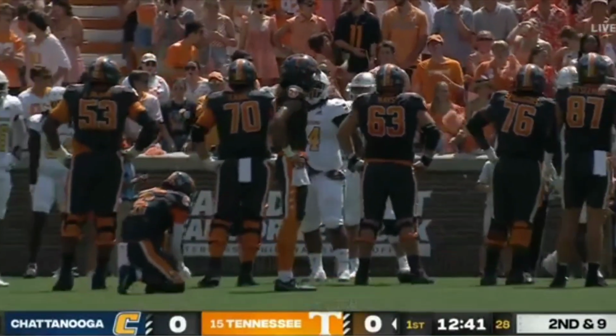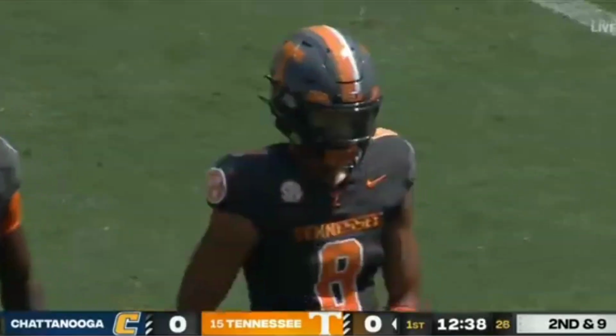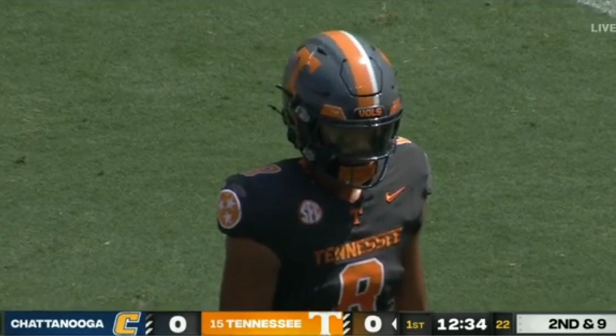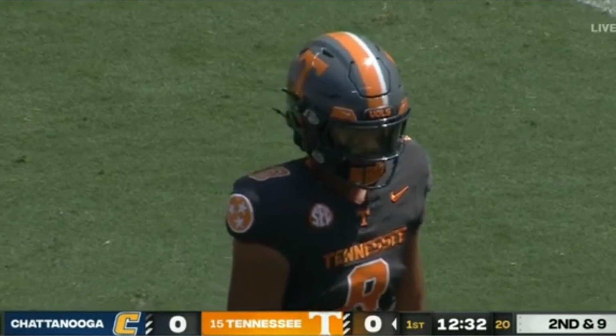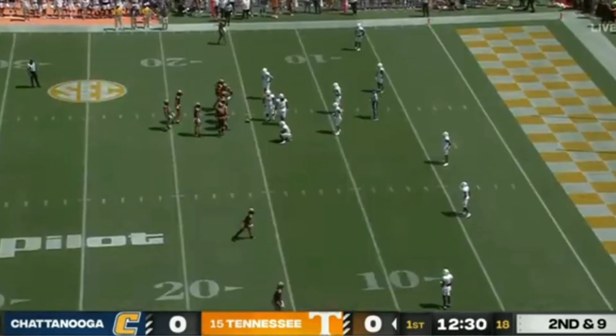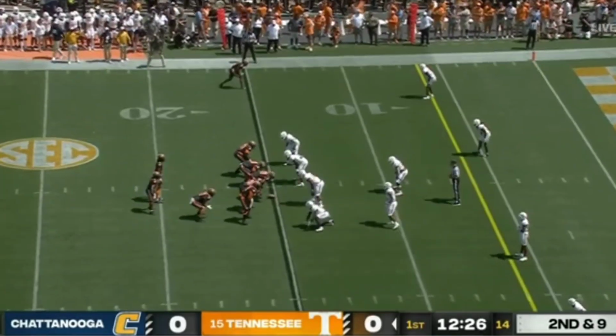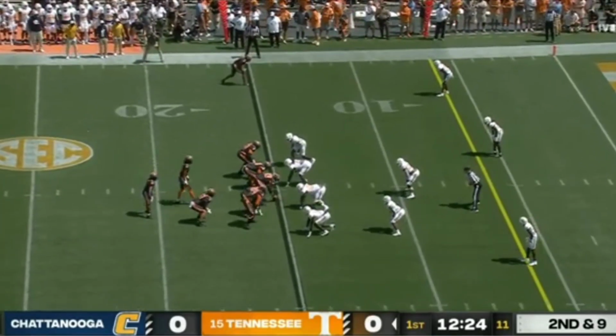Iamaleava, offensive MVP of the Citrus Bowl. 3 rushing touchdowns in that game. Also had a passing score, the true dual threat. You can see how deliberate the offense can become in the red zone. Not an area that the Volunteers were very efficient in a season ago.